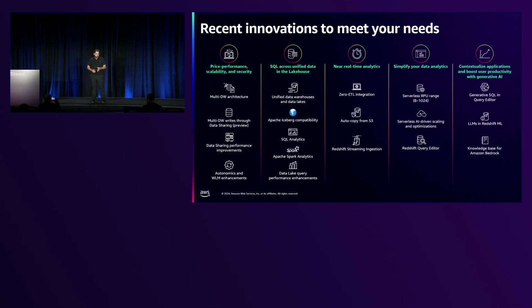The next thing that we worked on was SQL across the data lake and Redshift. We wanted to make it seamless so that customers like you can access all your data, not just the data sitting in Redshift, using the analytical tool of your choice, whether it's SQL or Spark. We wanted to streamline ingestion for you by introducing features like zero ETL, autocopy, and streaming ingestion so you can analyze your data as soon as the data lands in Amazon Redshift in near real time.